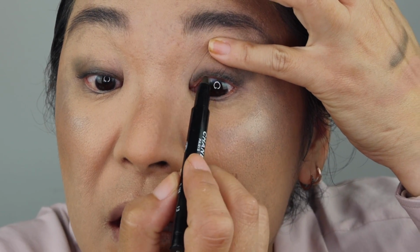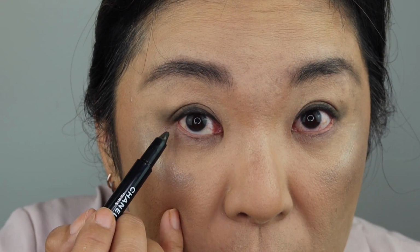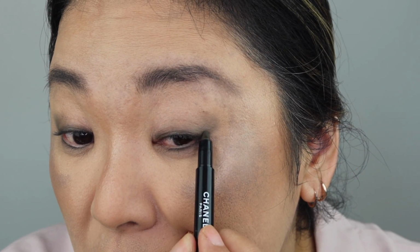Okay. Then let's see, I want to put a little bit of this in my upper waterline and also on the outer portion of my lower lid. Going back in with the shadow brush, and I'm just gonna smudge that in a little bit more on the outside here. So I think that worked pretty good. Gives me a nice little smoky eye.